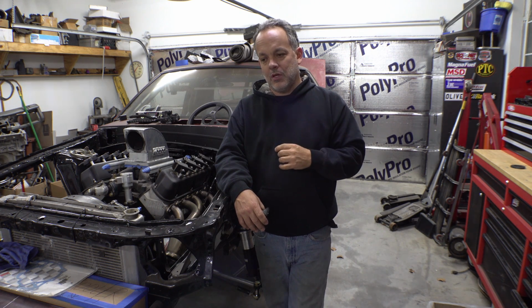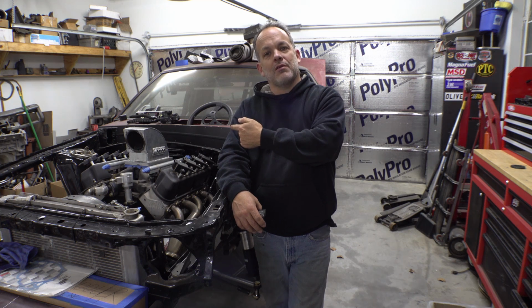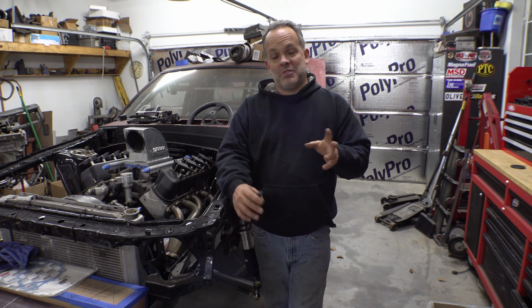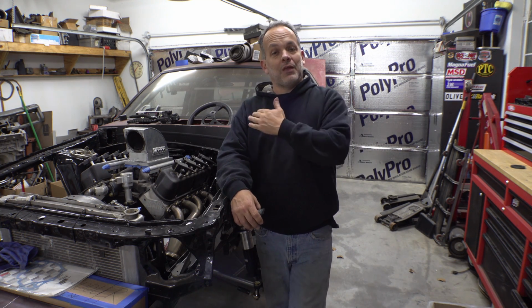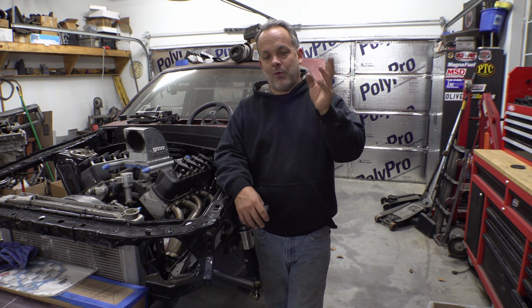It would lose prime. It would lean out and spit and sputter when your car's trying to build boost. I'm not exactly sure where it was coming from. I used the same fuel pumps on this car right here and the same setup. So it was something with that car, fuel line routing, venting, I'm not exactly sure, but yeah, whatever.